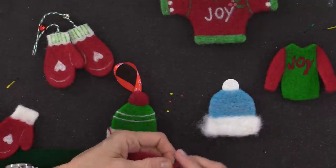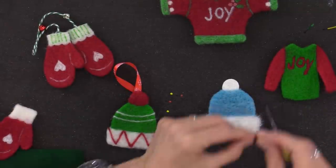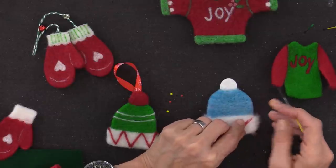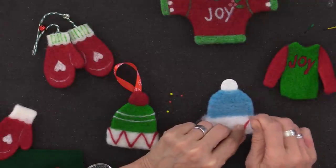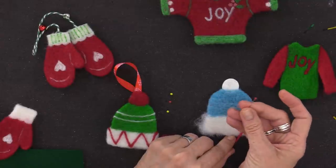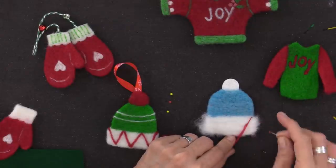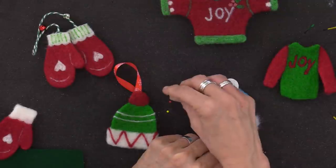I'll go this way since I'm sitting here backwards. Okay, so I'm going to start up here at the top and just anchor it down somewhere, starting with the anchor point. And then I like to do at least two other points. So using a little pin or glass head pin, I'm going to pull it down to where I think the point is. And you can plan the whole thing out.